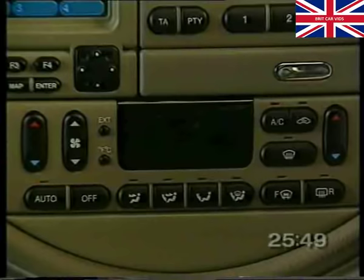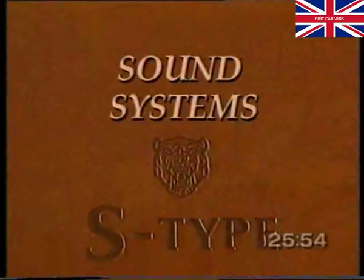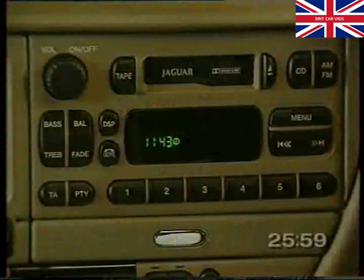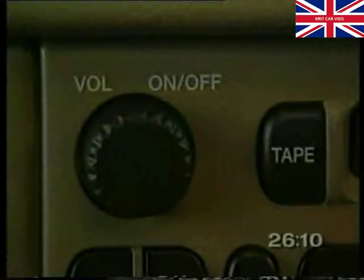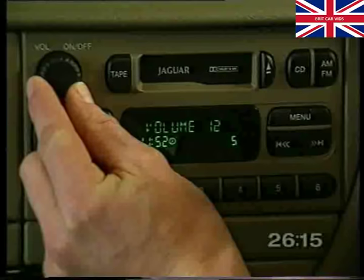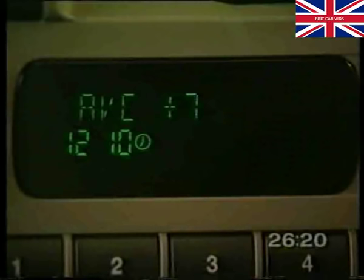The Jaguar S-Type features custom-designed sound systems of exceptional quality and versatility. These sophisticated systems are easy to tailor to your preferences and convenient to operate. Press the on-off volume control to turn on the radio and to adjust the volume levels. Separate levels can be set for the radio, cassette play, and optional CD auto changer. The automatic volume control feature will raise the volume to overcome road noise as the speed of the car increases.